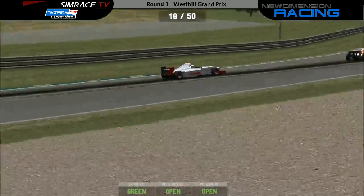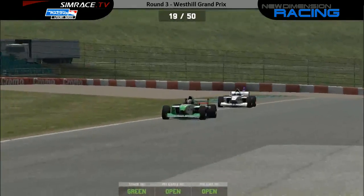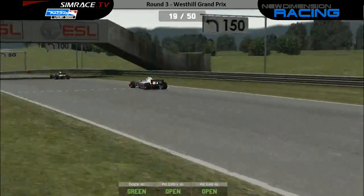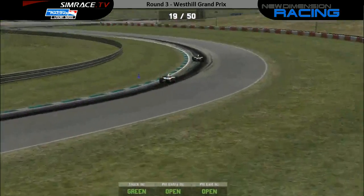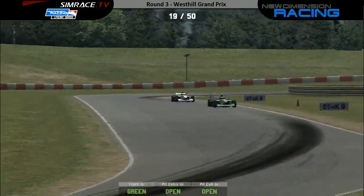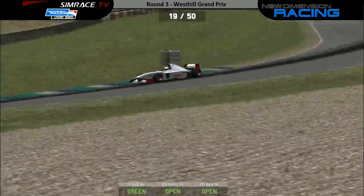If he was a little overzealous... Yeah, but he did a good job there. He realized he would be in a draft and kept perfectly on the racing line, so we're going to see how that battle turns out in the next few laps.